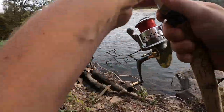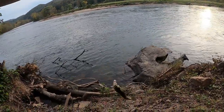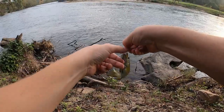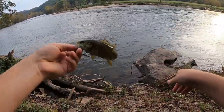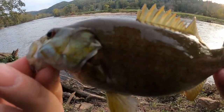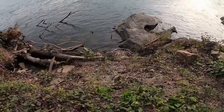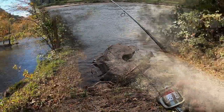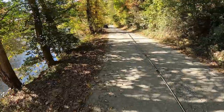There we go, guys. Look at that. It's the littlest one of the day. We're catching the baby ones tonight. But that's all right. Look at that little fella. Whoa, monster. Okay. Bye bye, buddy. Let's try something else.